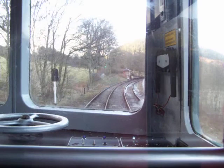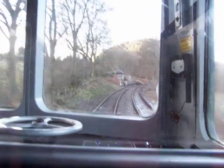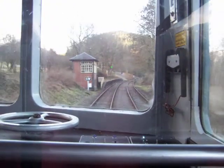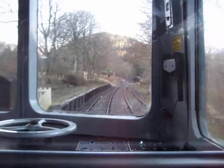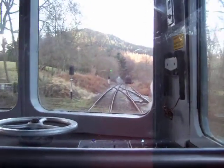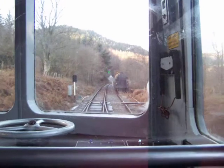So this we use as one of our passing places for multiple train operation. And again, if this box was open, it would be another place for transferring the token. Because we would have had a token from Goods Junction to here. That token would be needed for the train going the other way, and we would have needed a token going on towards Glyndyfrdwy. This is classed as a halt. Stop here by demand. You either tell the guard first and he agrees that the driver is going to stop, or you put your arm out in a traditional way.